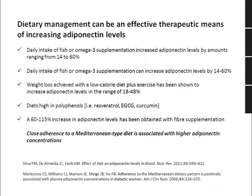But if we break it down, high in fish. Fish consumption, high levels of omega-3, can increase adiponectin levels by anywhere between about 14 to 60%. Weight loss, obviously, Mediterranean style diets, just through the characteristics of them, can help people lose a little bit of weight as well. So if we achieve a bit of weight loss, that increases adiponectin.